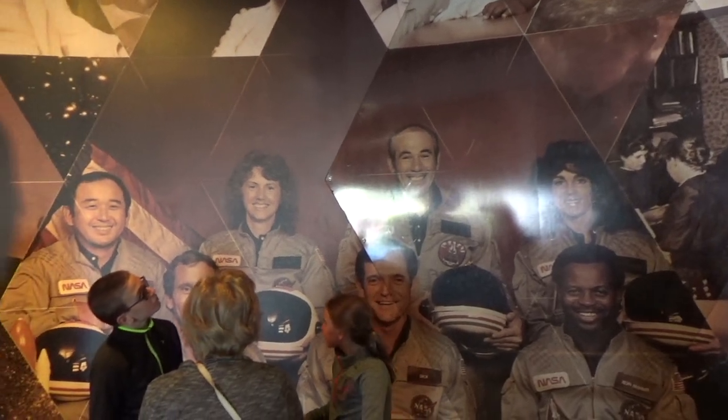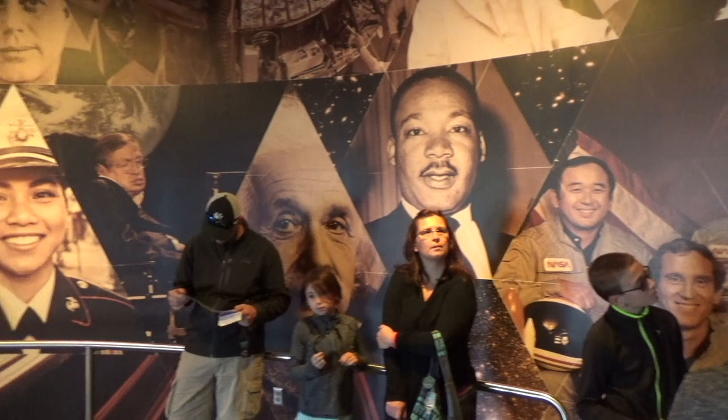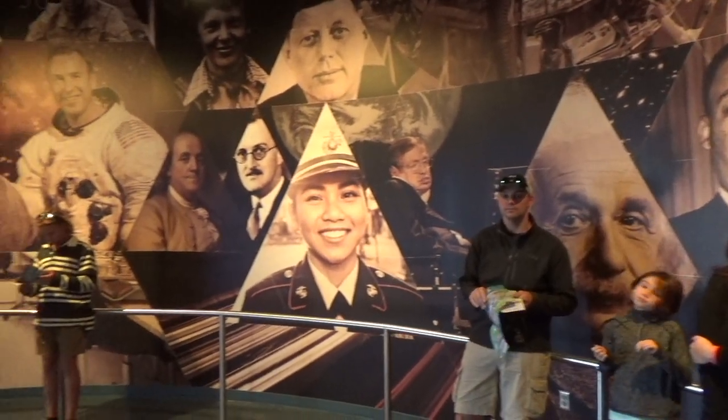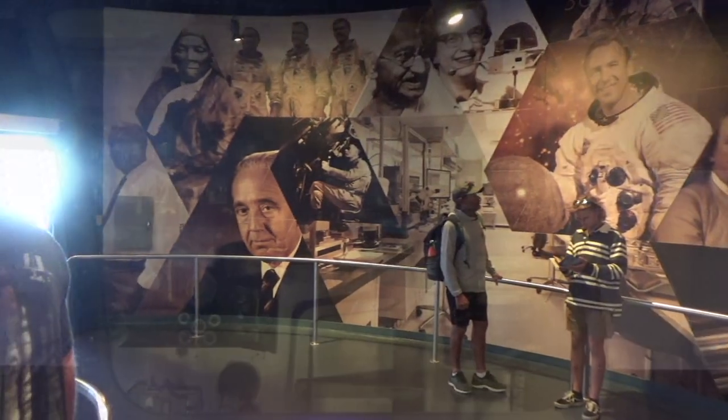The first building we went into today was the Heroes and Legends building, otherwise known as the Astronaut Hall of Fame. The first thing you see when you go into the building is a pre-show. Once you finish with the pre-show, you go into the 3D experience. The 3D experience is absolutely fantastic. We didn't film it because the camera just really doesn't do it justice. I've seen it a few times and it blows me away every single time.